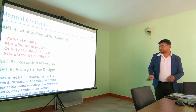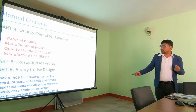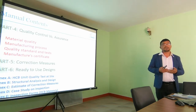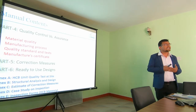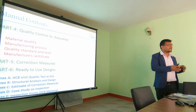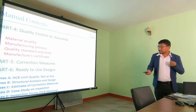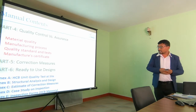There are five more annexes. First, Annex A gives you the idea of how you can assess the quality of the block that was used in the building, not the stored one. Another is structural analysis, how we did the structural analysis while making this manual.